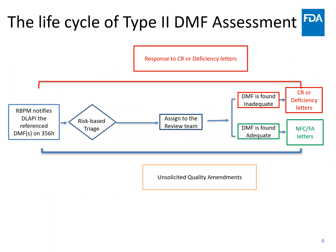Here is the flowchart for Type 2 DMF review assignment within DLAPI. Once the application is submitted to the agency, the RBPM will check the referencing DMFs and send the review request to the DLAPI triage team. The triage team will make an assignment based on the DMF submission type. The review team completes the assignment by internal due date. The DLAPI will notify the RBPM of the outcome. The review cycle is complete.